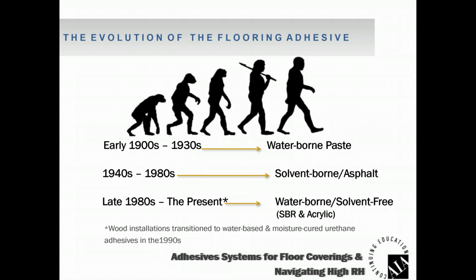But with the aggressive solvents, the flammability, the toxicity, back into the late 80s, early 90s, we saw everything transition to waterborne materials. No more solvents, low VOC, installer friendly from the standpoint of the flammability and the toxicity. You don't have that with the waterborne technologies. The wood installations moved into moisture cured urethanes into the 90s and the waterborne adhesives into the 90s.